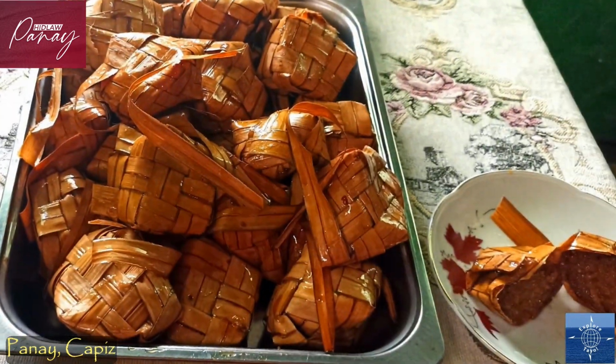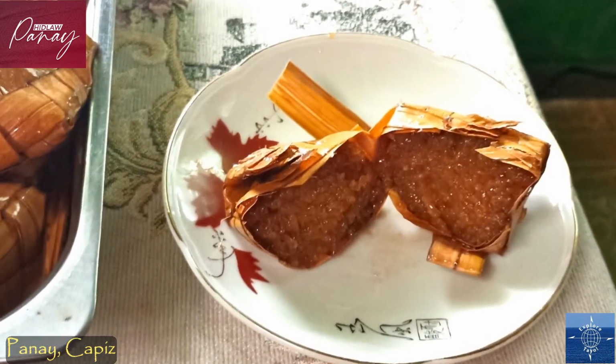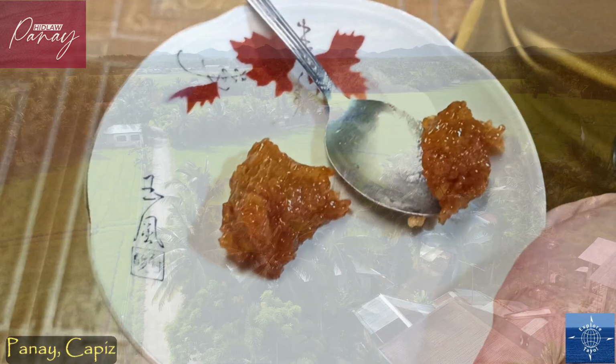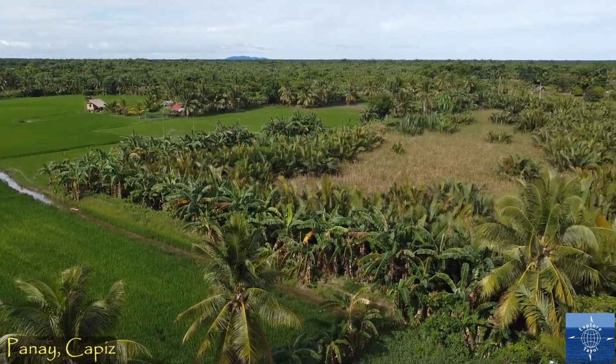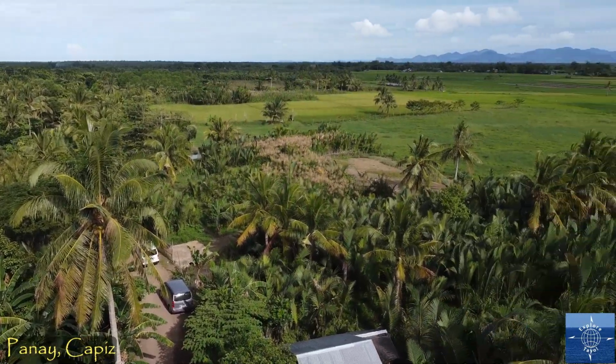Then filled with a mix of the thick syrup and rice. Once steamed, they make a delicious sticky rice dessert. While the farm isn't yet ready for prime time, we've included some relevant links in the video description if you're interested in following with their progress.